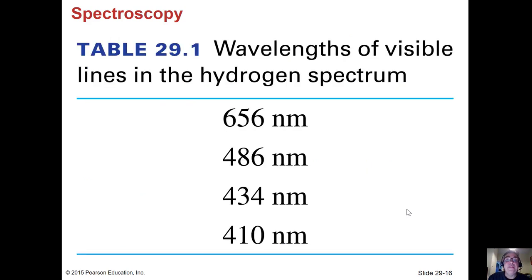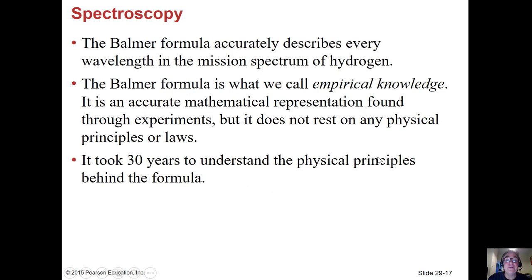And these are the wavelengths of visible light in the hydrogen spectrum then. So this is the fingerprint of hydrogen. That's what you can see with your eyes, these 4 different wavelengths, and they correspond to different colors. Okay, so the Balmer formula accurately describes every wavelength in the spectrum.